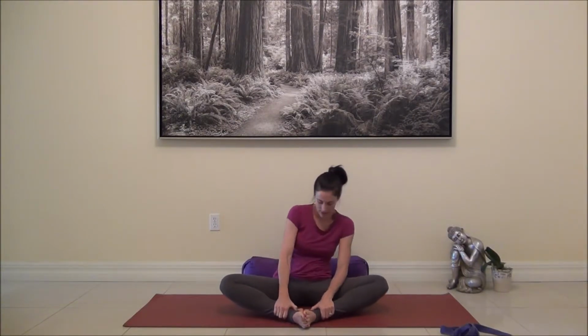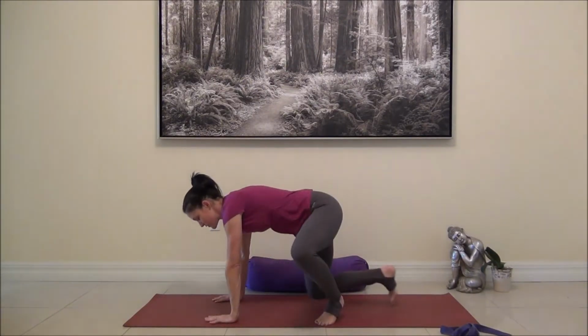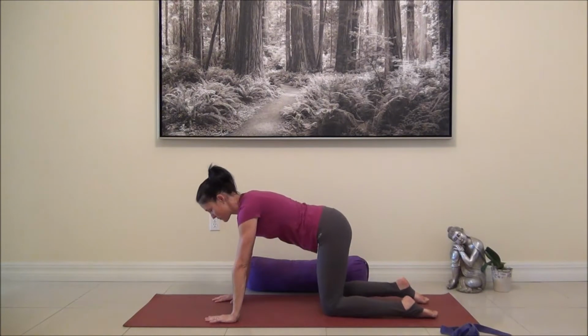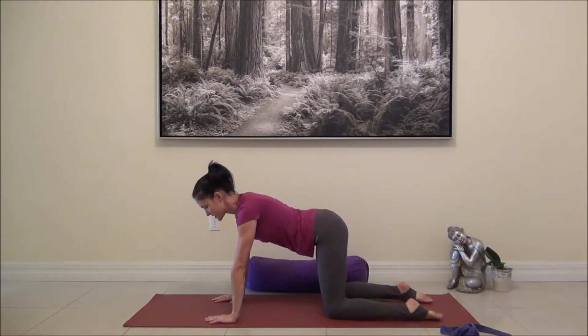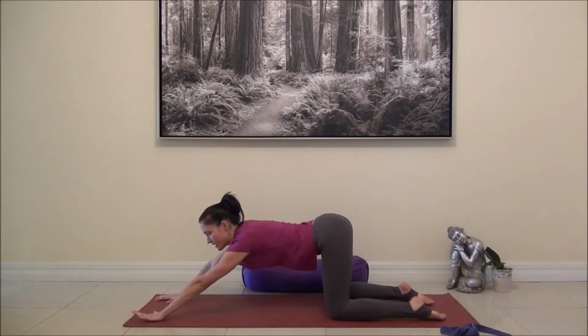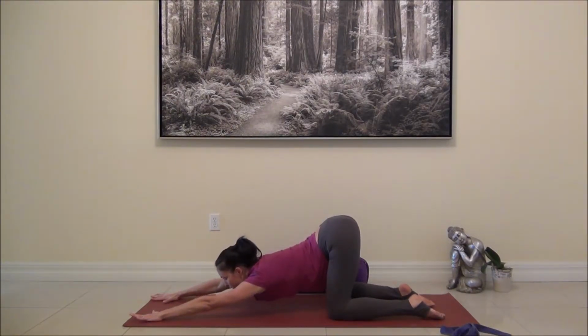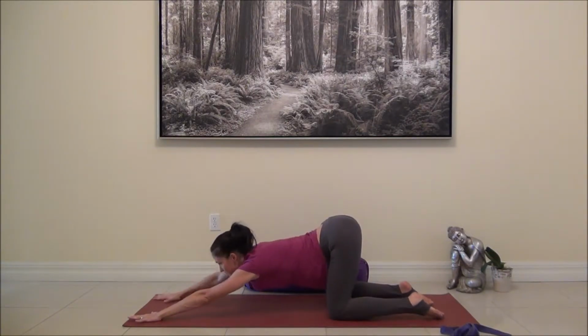Very nice. And come back to center and inhale up. Beautiful. Good job, guys. So let's come to all fours on our mat. We're going to find a pretty big chest opener here. We've kind of helped our chest along, so we're going to take a nice big chest opener by walking our arms all the way forward. Begin to bring your chest down. See if you can bring your chin down to the mat.